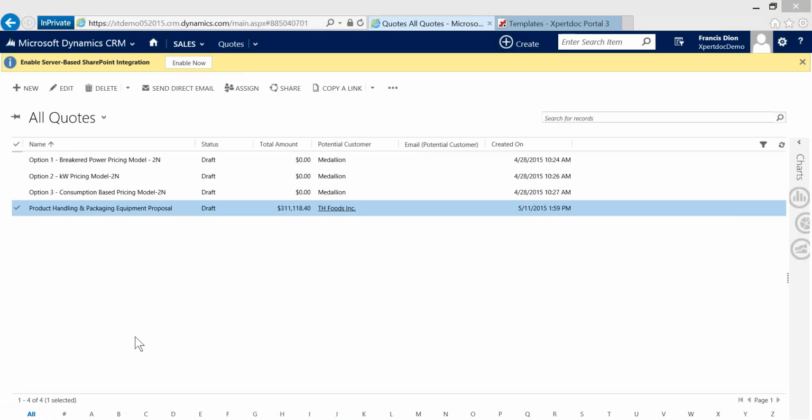So that's an interesting question. So yes, when you generate a document, let's say it's a quote, and you want the quote to be sent automatically, one of the things that Xpertdoc does is it leverages the Microsoft CRM emailing capability. So essentially, there will be an email record that will identify the salesperson, let's say, responsible for that email, but also the recipient, so the contact to which the quote is being sent.